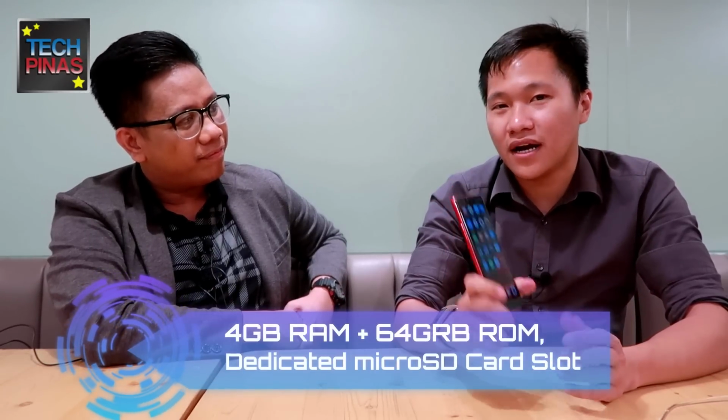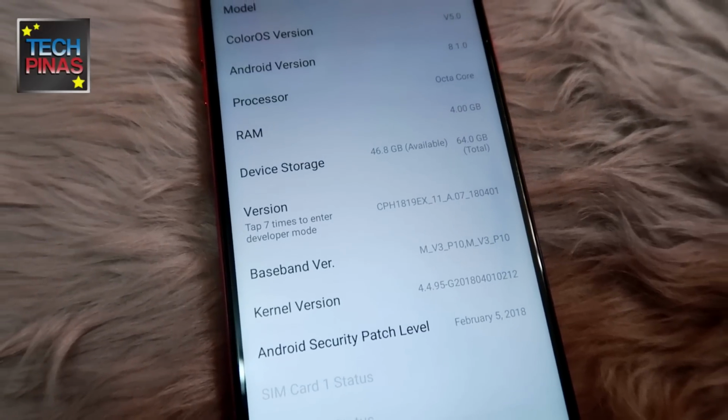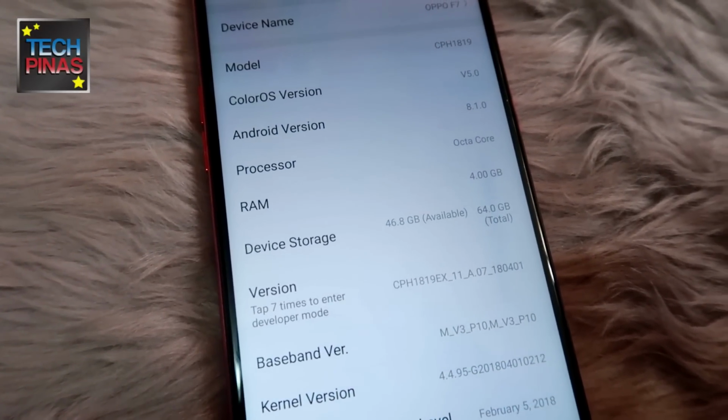Okay, so how about the storage space? Storage space is 64 gigabytes, and then you have a dedicated micro SD slot and dual SIM slot for LTE. Dedicated, so you won't have to sacrifice your dual SIM. Yeah, a tri-slot tray. That's great.